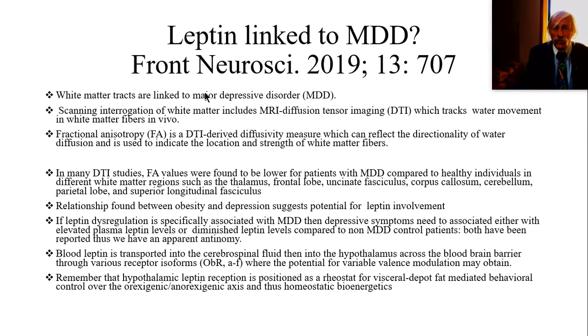Now, finally, back to this frontiers of neuroscience. Is leptin linked to MDD? Okay, that's what we want to know. Is leptin linked to major depressive disorder? That's what this paper is going to talk about. Now, you have the leptin primer. You already knew about the major depressive disorder primer because I've talked about it before, but now you have both together. Okay, we're finished with the introduction. Now we're into the actual transmission of all this information into new knowledge.